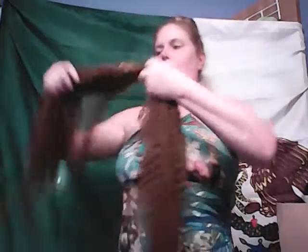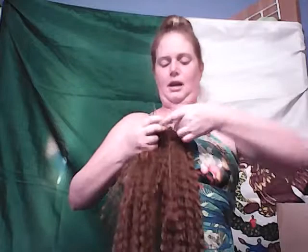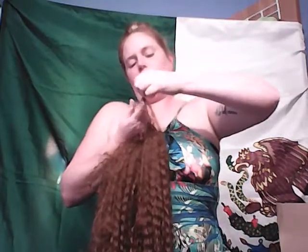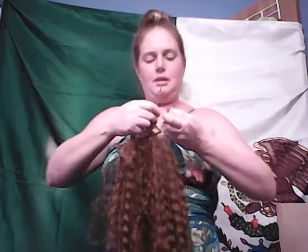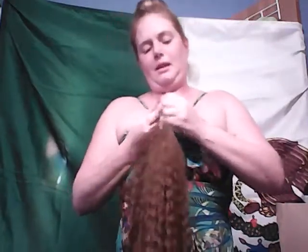So yeah, I bought it about 3 times, and they had different colors, and I was so disappointed when this particular brand stopped making this hair because it was the only one that matched my hair so well, that looked natural. It didn't look like I dyed my hair. It just looked like my real hair. It really didn't shed much.